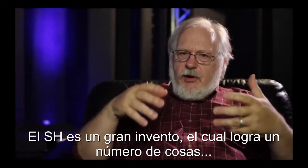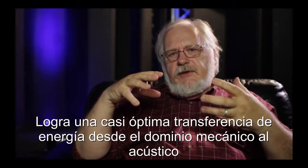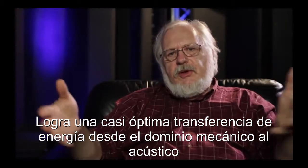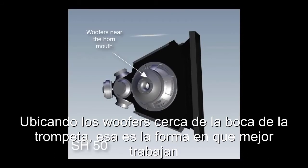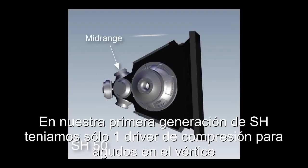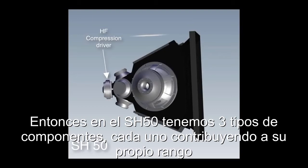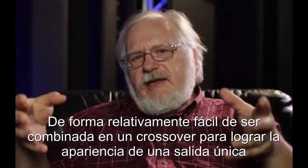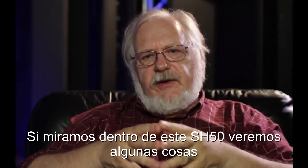And so the synergy horn is this remarkable invention that accomplishes a number of things. One, it accomplishes a nearly optimal transfer of energy from a mechanical domain to the acoustic domain. We call that acoustic loading. So by putting the woofers near the mouth of the horn, that's where they work the best. We put the mid-range devices further down the throat, that's where they work the best. In our first generation of synergy horns, we have a single compression driver at the throat. And so, like in our SH50, there's sort of three distinct components, if you will, each contributing in their own bandwidth, but relatively easy then to combine with a crossover back into effectively one source. And if we look inside this SH50, you see a number of important things.